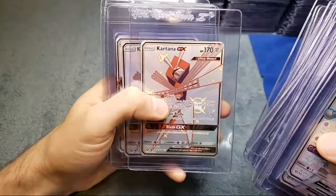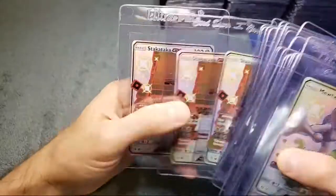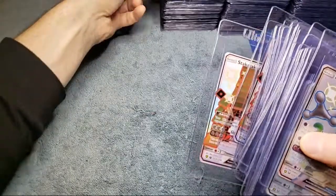2 Guzzlord. We got Kartana. We got 2 of them. Stakataka. Got 3, 4 Stakataka. Kind of a weird name. Where do they come up with some of these names? I don't know.